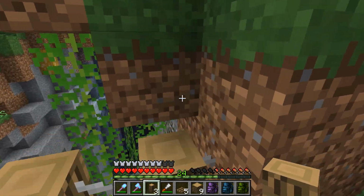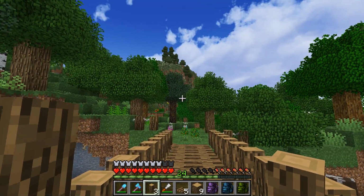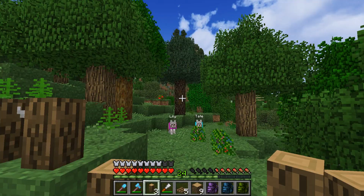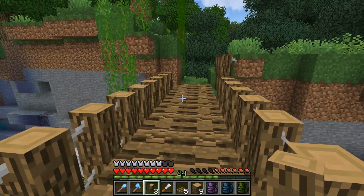All right, and we found a musical tree today, which I think we should fill with nests and see if we can attract a whole bunch of musical birds too. Also, I need to, oh yeah, the wild rice. The wild rice and the duck.